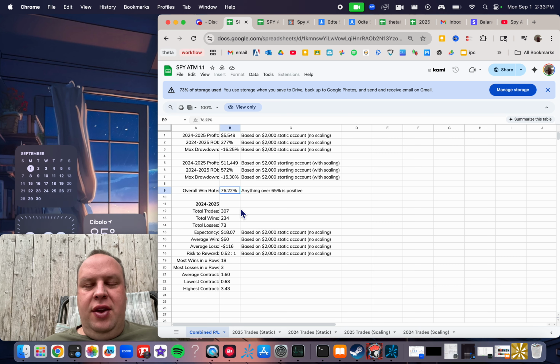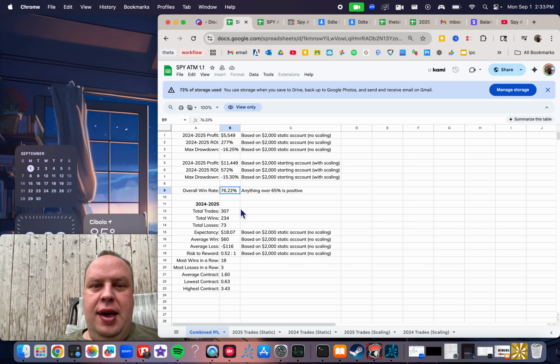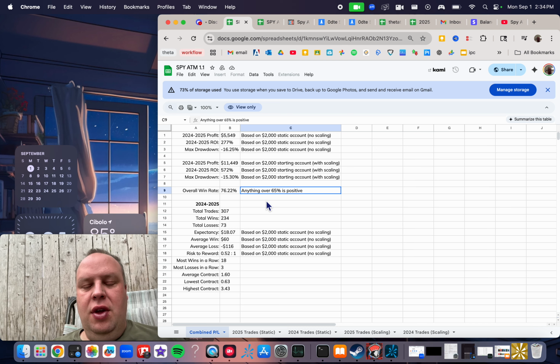The overall win rate is 76.22%. And we look at a 0.5 to 1 risk return ratio. So when we typically win, we'll make half as much as the stop losses are. However, it's a 76% win rate, and that shows a good positive expectancy because over 65% is positive.